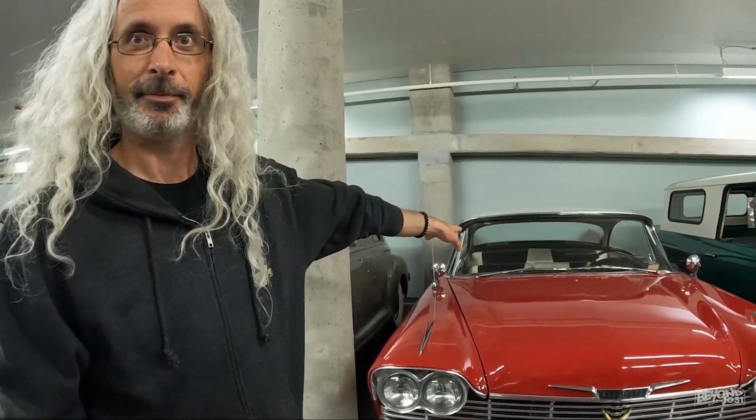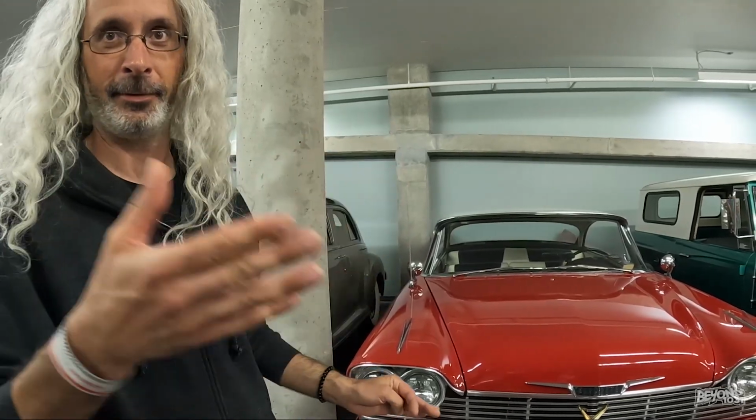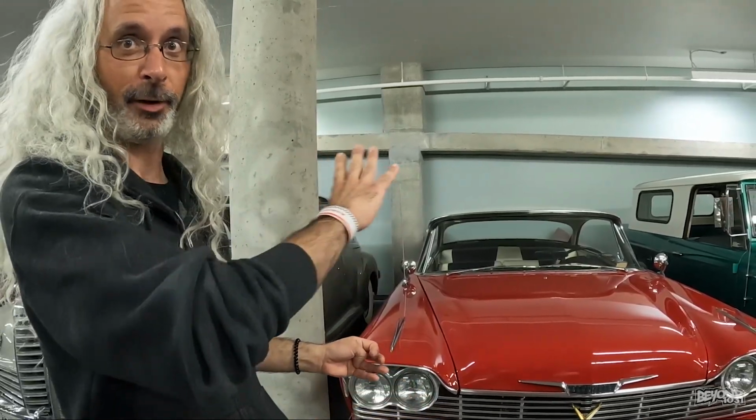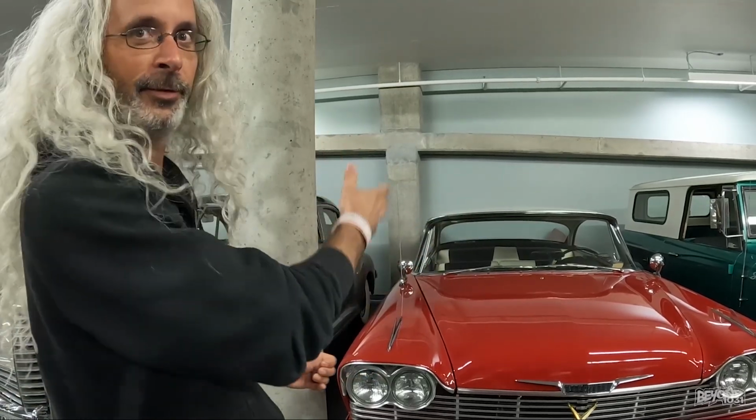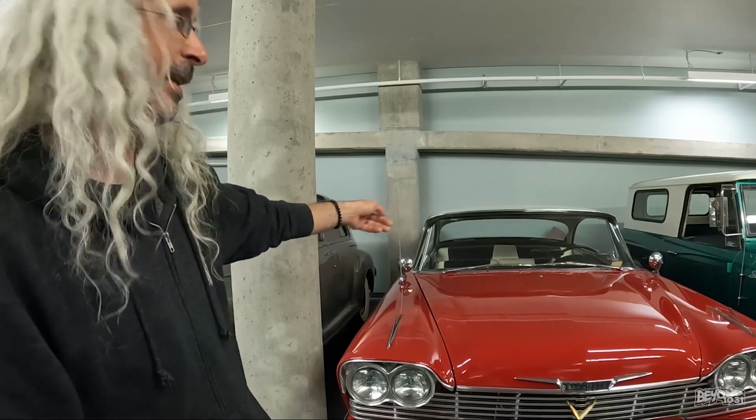The split bench seats. Mm-hmm. I mean, that was a common thing back in the 50s and 60s. But they were normally a 50-50 split. They could fit three people, but they were normally a 50-50 split. Chrysler was smart. It's a 60-40.